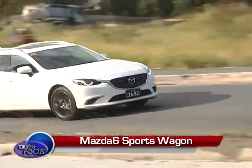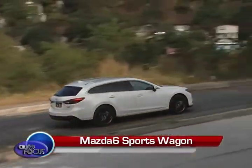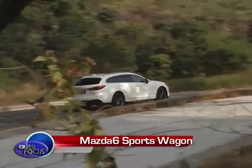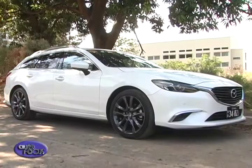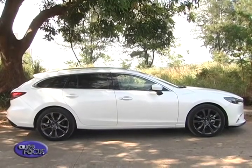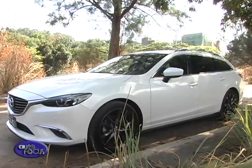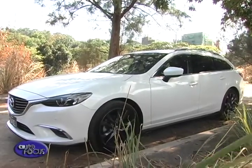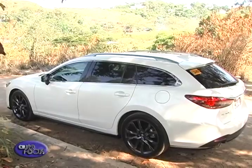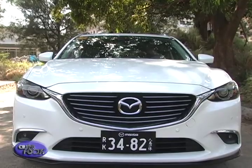Contrary to what most people think, the Mazda6 Sports Wagon isn't just a case of automotive cut and paste. The dimensions alone tell the story. The wagon is marginally shorter in both length and wheelbase. It's also slightly taller, but because of the roof rails, of course, without looking at the spec sheet or brochure, there's no way of telling.